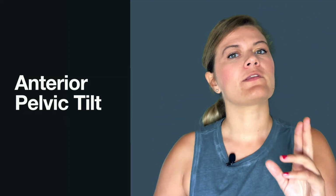Anterior pelvic tilt: take your understanding of the neck and just apply that to the hips. So the hips are tilted anteriorly, like the head sitting anteriorly. This means the muscles in the low back are going to be short and tight, and the ones on the front of the hips are going to be long. Let's work with the low back. If a muscle is short and tight, the range of motion is going to be shorter. It's going to be decreased.